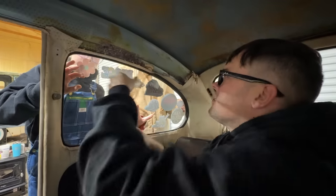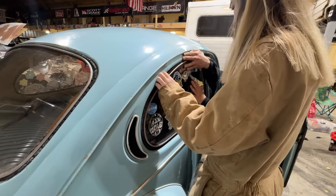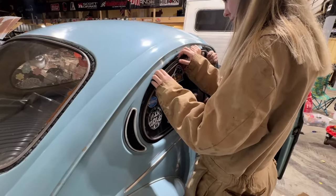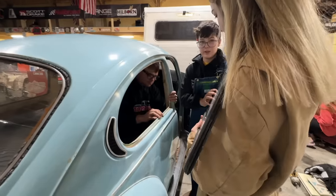Is that okay? Yeah, right there. Oh. Probably years of wax and paint and everything holding that in there. Just don't flex it too much. There you go.